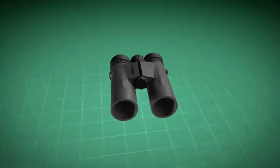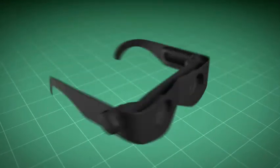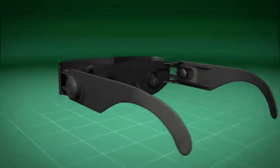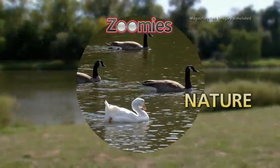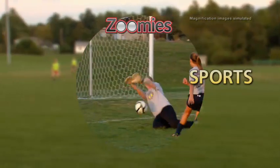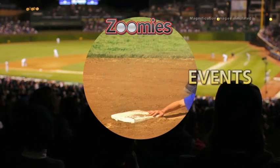Look closer. Zoomies binoculars utilize vision technology similar to binoculars, adapted to fit our micro lenses that adjust easily with a turn of the focus dial and magnify up to 300%. With Zoomies, you'll enjoy Mother Nature up close. You'll be so close to the action, you'll feel the excitement. And you'll have a front row view of the big game, even from the cheap seats.